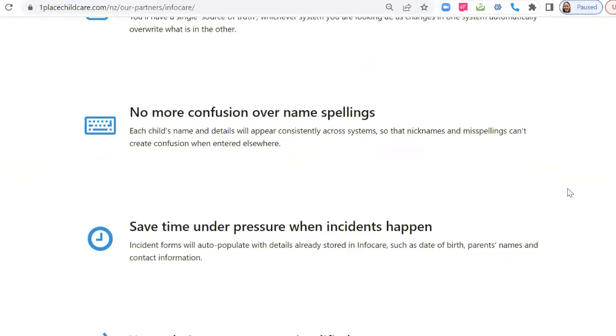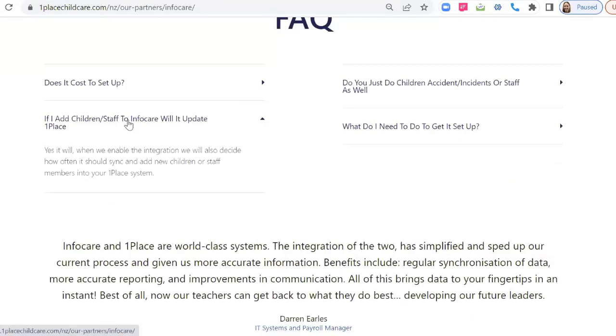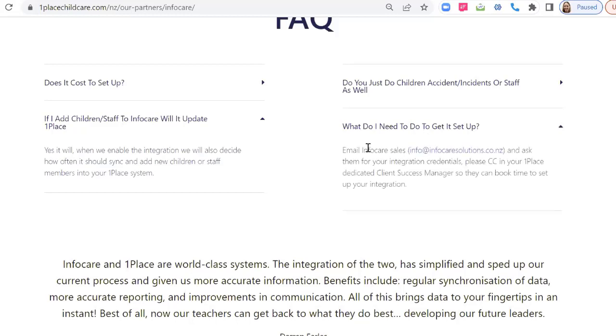So right down the bottom, we have, if I add a child to InfoCare, will it update? Yes, it most definitely will. It will sync perfectly through from 1Place, and then give you all that information. Of course, as I said before, you'll just email InfoCare and ask them for your credentials, and they'll be able to send that through ASAP for you.